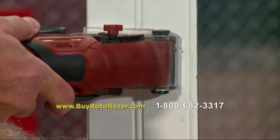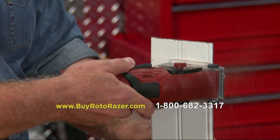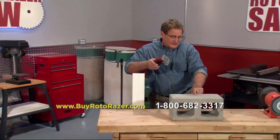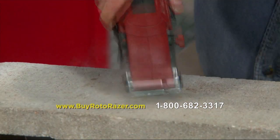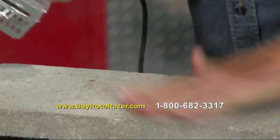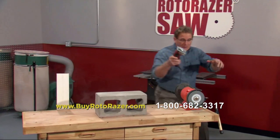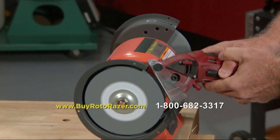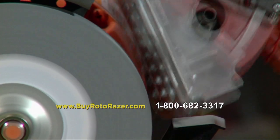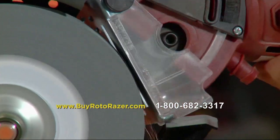So you've seen it all, and you're still not convinced that Rotorazer is the real deal? Well, let's put it to the ultimate test. We're gonna cut right into the cement. You would never do this with your blades, but we're gonna find out just how tough Rotorazer really is. But I'm not done. Keep it running, and then put it right up against this stone wheel grinder. This is more abuse than you put on your blade in 20 years.